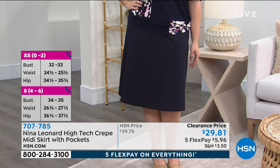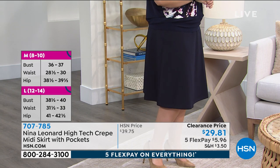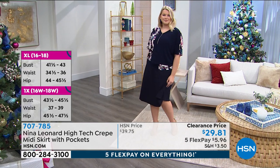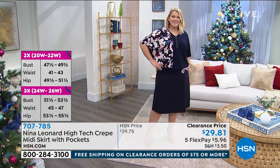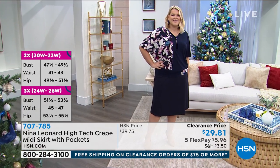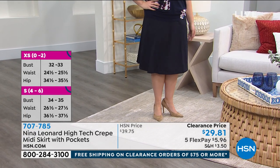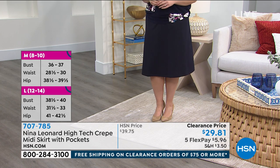Pair that with a jacket, and you've got a real suit look. Pair it with a great blouse that's really soft and feminine, and it's almost like a two-piece dress look. Lots you can do with it. Wear it with boots right now. Wear it with heels for a dressy occasion. And run around in sneakers when you put on a t-shirt and maybe the beautiful little Dolce cardigan. I love adding the Dolce cardigan, our Today's Special, because it's a nice layering piece.